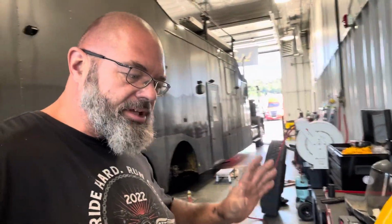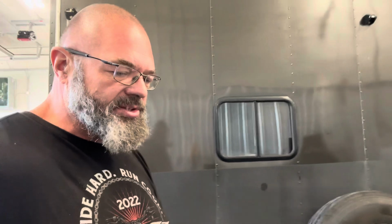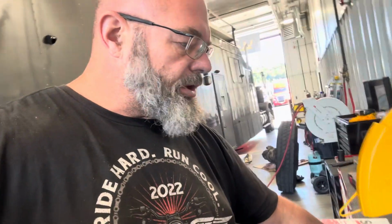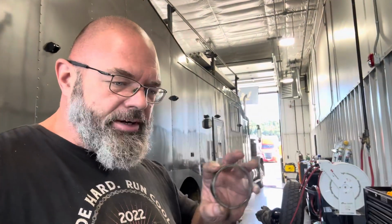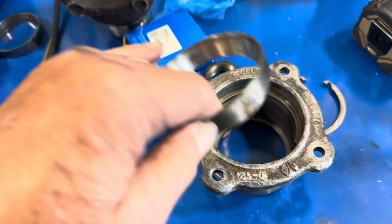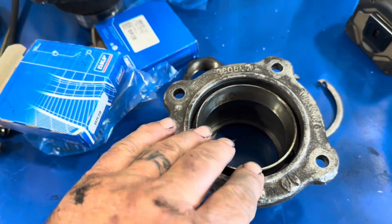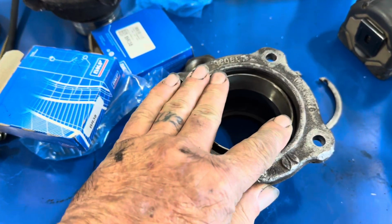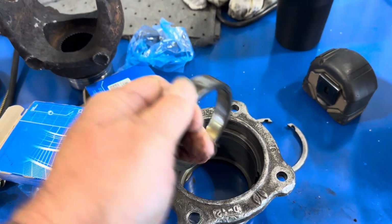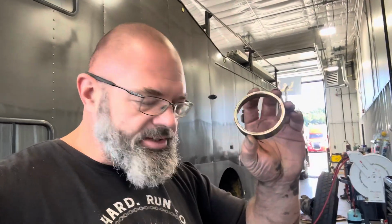So I officially have all of the pieces that I need to assemble it. But here's the thing. The races that fit into that bearing carrier is a very tight fit. This is actually the race that came out of it, and you can see it doesn't just drop in there. It's pretty tight, and it looks like the new one is just an itsy-bitsy teeny tiny bigger. So what I've done is I've got the races in the freezer inside Goliath.